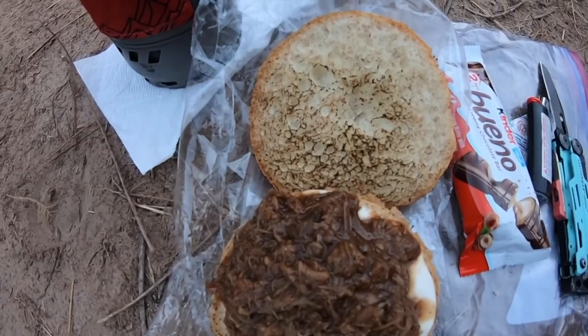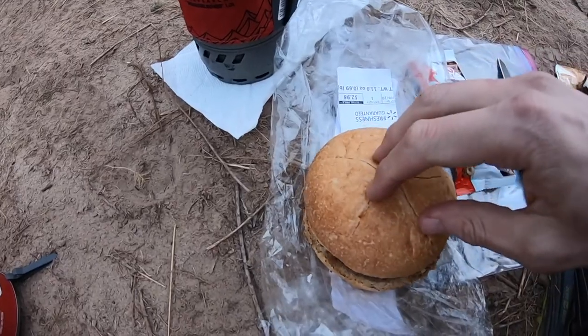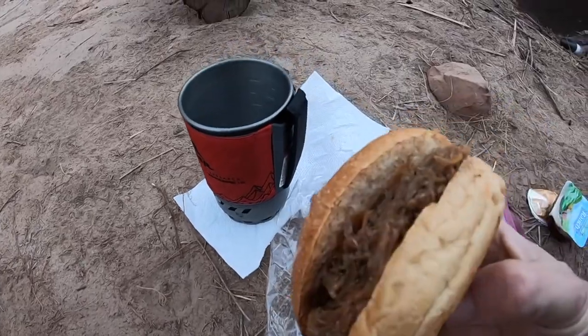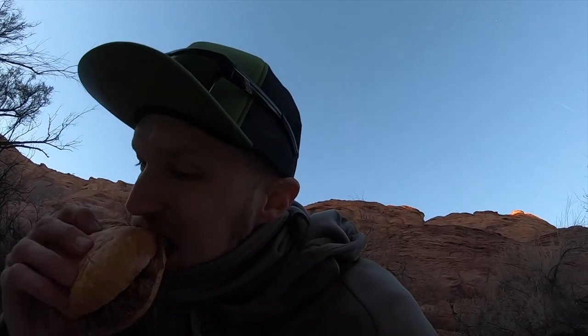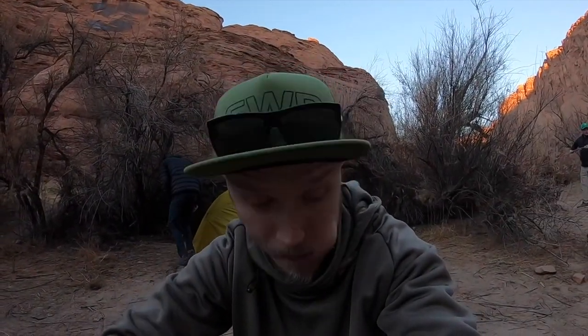All right, toasted my bun on my MSR here. Got my pulled pork, so let's give this puppy a try. Doesn't look too bad. Yeah, that was pretty good. The meat shreds, pulled pork. No, that is for sure going to be in my bag on some next hikes. That's a nice hot pulled pork sandwich out on the trail. I'm about that.